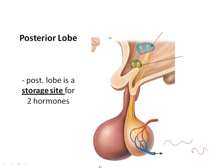All right, the posterior lobe. Up here in the hypothalamus, we have an area called a nucleus. In particular, this is the paraventricular nucleus. A nucleus is a cluster of cell bodies of neurons that are going to be in a particular area. In this case, they'll produce a hormone. The hormone will then travel down the axons and be stored in the posterior lobe until it's needed and released into the bloodstream. Now, we have two hormones in particular, ADH, which is antidiuretic hormone, and oxytocin.